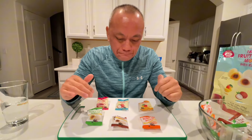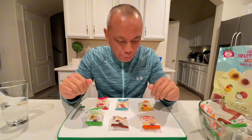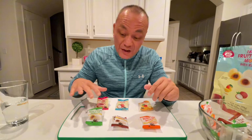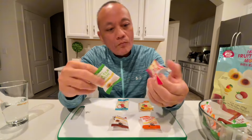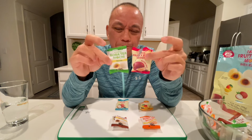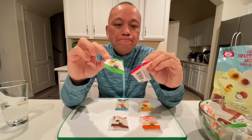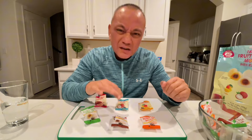Out of the three combinations, my favorite combination is this. The passion fruit and the matcha. These two combo was the best flavor out of the three. Out of the bunch, this comes in second place. This is my last place.